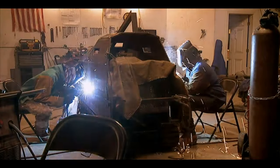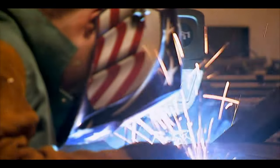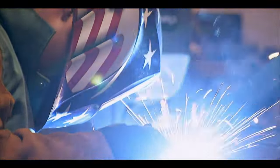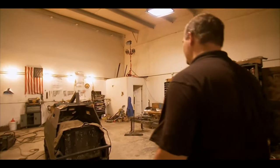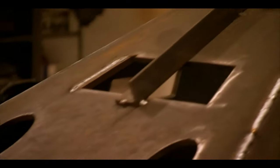The guys really came through today. They got the canopy welded, they got the tracks and suspension finished, they got the engine running, but we have a serious amount of stuff to do tomorrow. I think you guys did a great job considering that, once again, we're gonna be blowing it up. It looks good. That's what I figured.